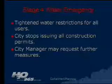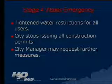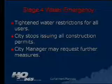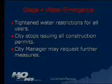By the time we get to stage 4, everyone is in mandatory restrictions, and they're pretty tight. At this point, we would stop issuing any construction permits. We have a severe mismatch. We're challenged to simply provide essential water use to those customers that are affected, and that's where we want the water to go. So one of the things we're looking for from you is, we understand if we got to a stage 4, this is something that might happen. We would only do this in a dire circumstance when we can't meet that demand.